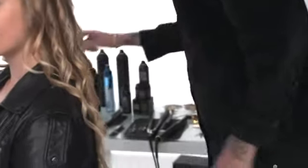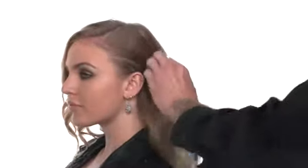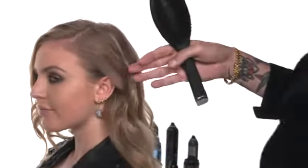Okay, so I have her prepped, and now let's go in and do a little bit of styling here. So I am gonna use the GHD styling brush, and I'm just gonna start working this away from her face. So I'm not gonna rake everything out yet. I just wanna start getting that hair to move away from the face, and now I'm using our Sebastian Zero Gravity Spray, and that's just gonna give me a really nice lightweight control.